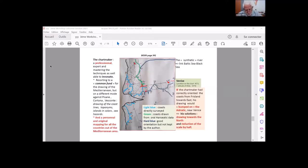And to end, another figure of my book to show the chartmaker was a professional expert, mastering the techniques of his time, as well as being able to innovate, hence resorting to a common form for the drawing of the Mediterranean, sharing many features with the Genoese chartmakers of the time, but also mapping in his own mode against Pisan, Cortona and Vesconte, and bringing a personal and original mapping for all the regions out of the Mediterranean area. And to note also, he has reinforced the mark of the unnamed river clearly to show its importance as the link between the Baltic and the Black Sea as a synthetic river and not a real one.